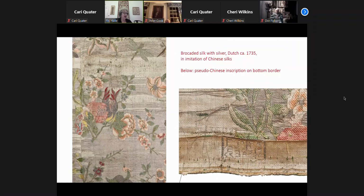At the same time, silks like these were used for women's dress and men's formal and informal attire. A cartouche in the border of a similar silk contains a woven mock Chinese inscription, presumably intended to make it appear to be a genuine Chinese textile. And here's the inscription here.